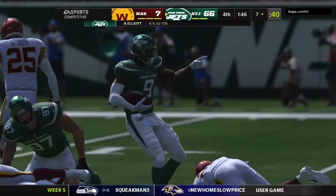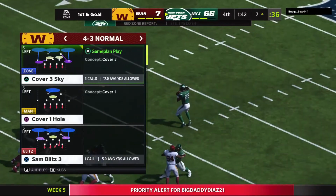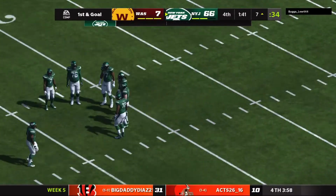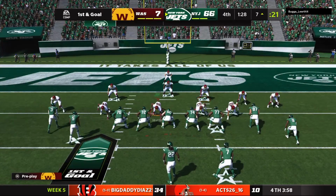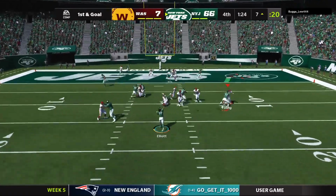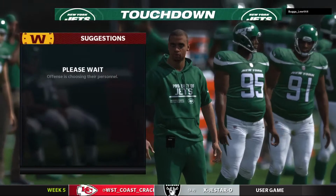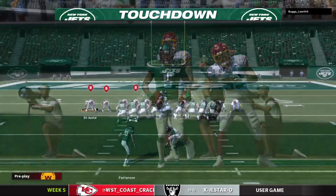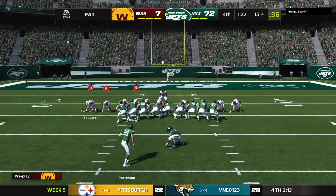And brought down, but not before they get it inside the 10 to the 7. And remember, this drive started off following the turnover. And they've taken no time working their way down the short field. A nice connection there, and now they're looking at a 1st and goal. And give them another 6. It's caught for a touchdown, and the blowout continues. Extra point try now for Patterson.